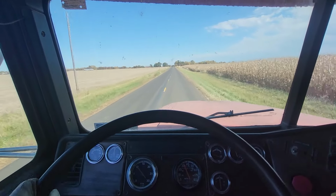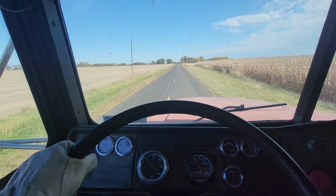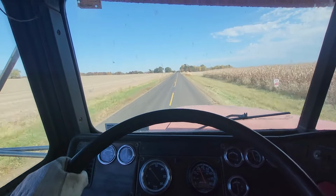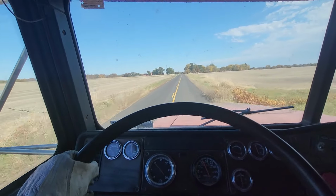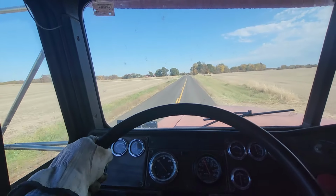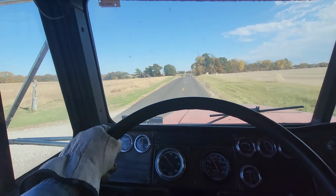Chuck didn't make it back with the Peterbilt in time. Got the Freightliner loaded because we've been running both combines, getting a little extra shelled. And of course, with corn over 200 bushels per acre, it don't take long to fill a trailer, so I'm taking the Freightliner off. Hopefully Chuck gets back there.